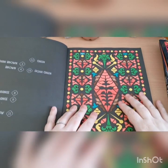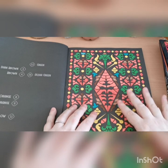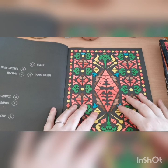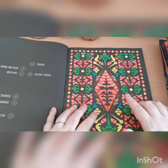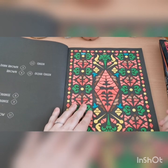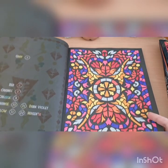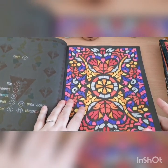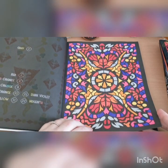And again, this was done with Sharpies, Bic Intensity Ultra Fine, Crayola Super Tips, and the Staedtler dual ended fibre tip marker. So that's the same that I use on all of my Sun Life Drawing books. This is the next page.